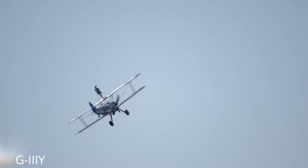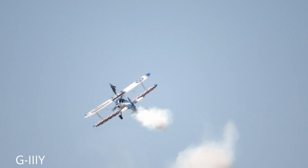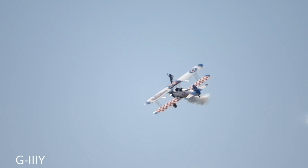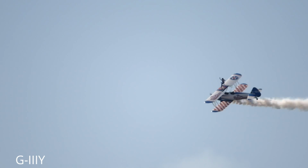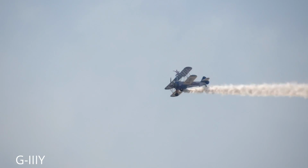That's a radial engine on the Boeing Stearman. It makes an unmistakable sound. It's an array of pistons around the crankshaft in a circle, and that popping noise that we hear, that's the tips of the propeller blades as they almost go supersonic through the air. Go smoke on.